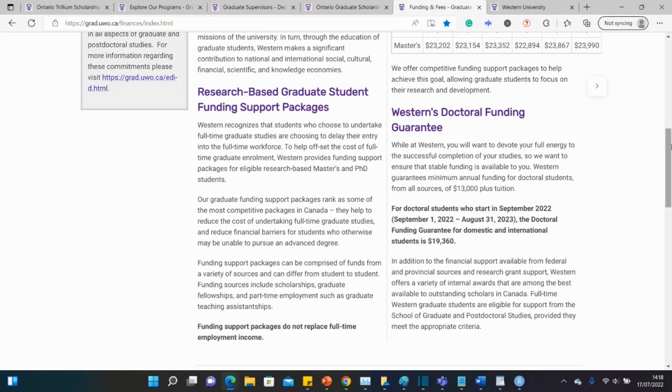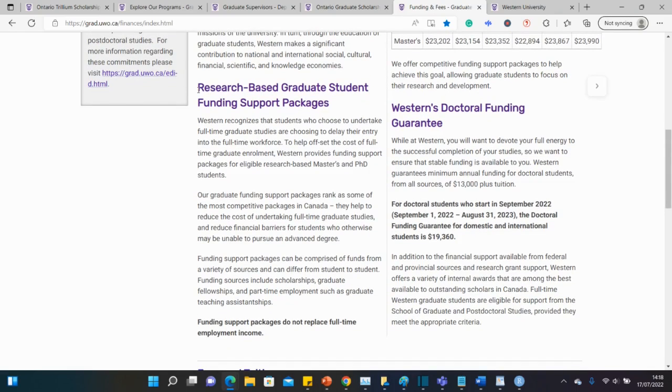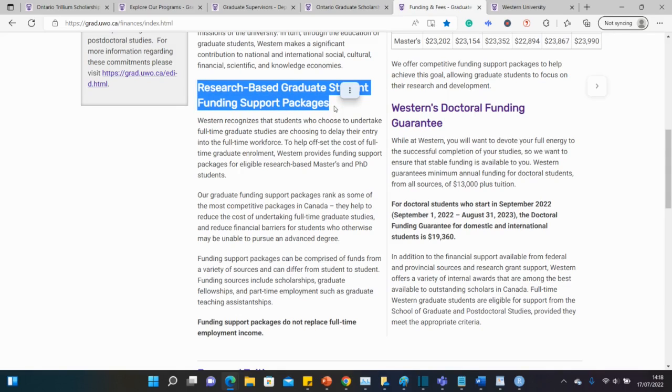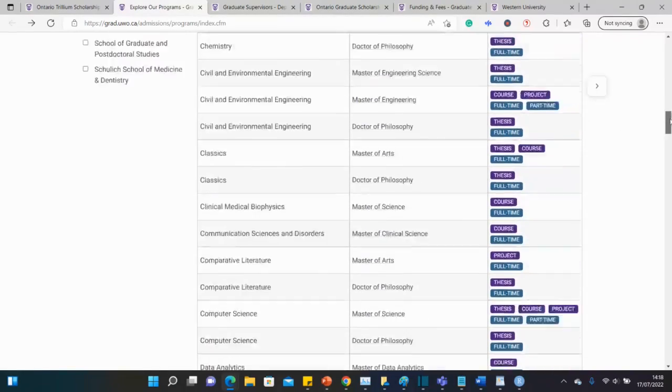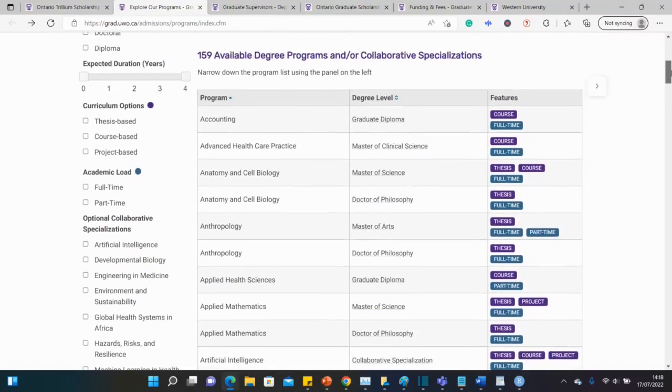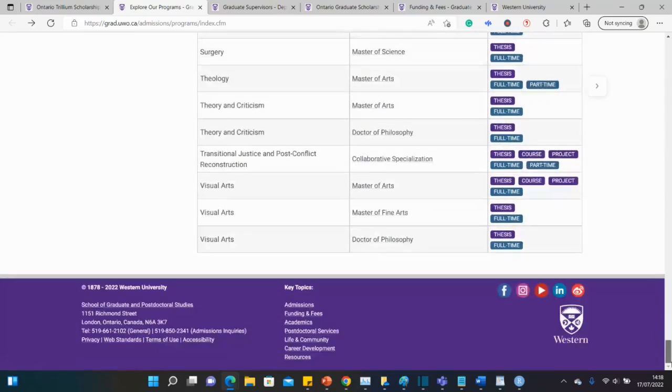I do not know about combining different scholarships, though. I think there's a cap on the amount of money you can get in funding from this university. But I think they try as much as possible to get you funding once you've been able to get into the university. There are lots of research support funding as well. So check the particular application requirements for your department, and there are loads of departments here, whether in the practical sciences, the social sciences, arts, and humanities.